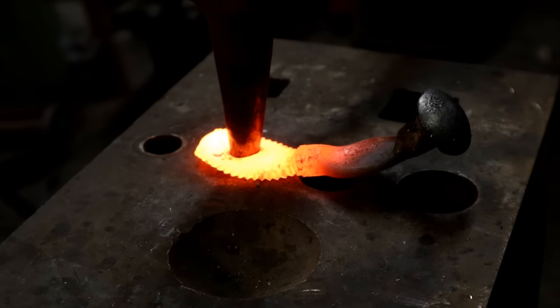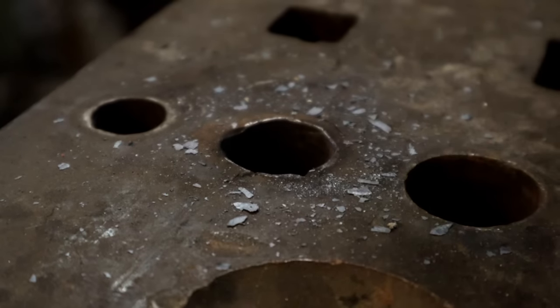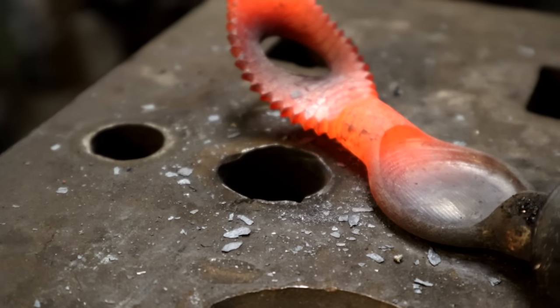So Bethlehem Steel was the nation's leading steel supplier from about 1904 to 2001 until they went bankrupt.